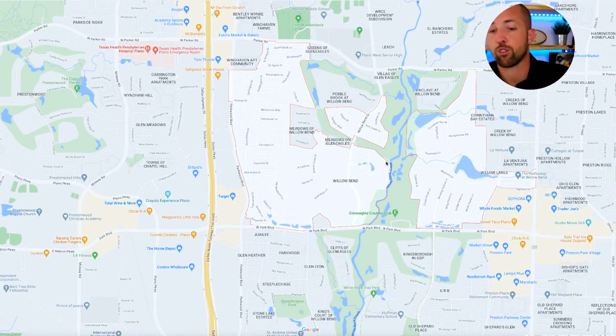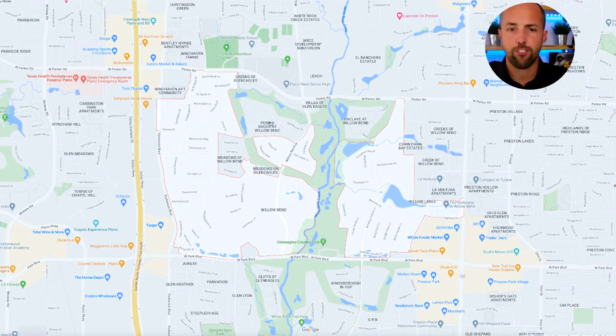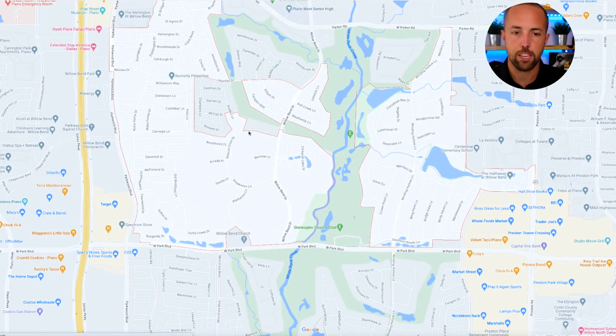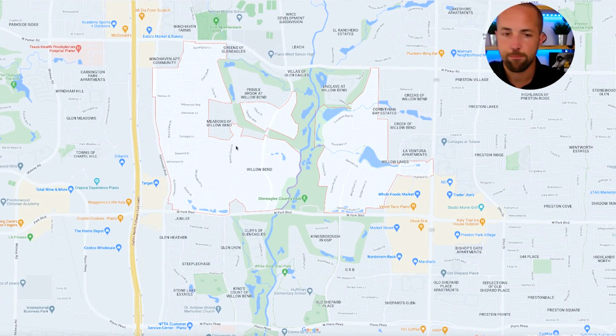So, surrounding Gleneagles Country Club right here, you'll notice you have a few different names: Pebble Brook at Willow Bend, Meadows of Willow, Meadows of Gleneagles, Enclave, Corinthian, Creeks of Willow Bend, all this stuff, right? So, Willow Bend Country right here. I'm gonna take you around Champions Beacon Crest Road right here. You'll see that road when we drive through it.